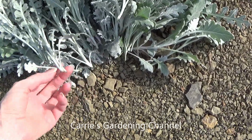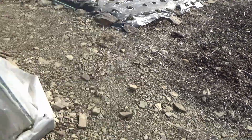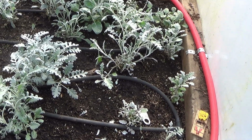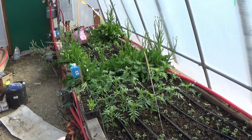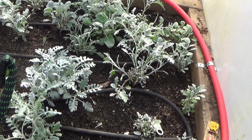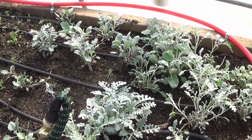So I'm going to get this cleaned up here, and you can see it does have some dirt on it. That's why you put down landscaper's fabric. That'll keep the soil from splashing up when you water it. I didn't think about that when I put this in here. I was thinking more about the flowers when I brought this over. So that's something I just have to keep in mind, and might change the watering a little bit. When we start using the drip irrigation system again, it'll be a lot better.